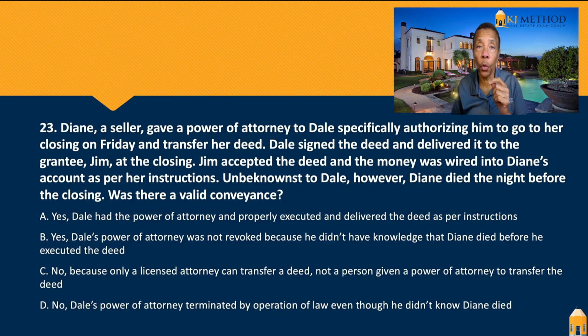because here's the rule. All powers of attorney die when the person giving it or the person receiving it died. At the point of death, we don't need to know they died. So the fact that he didn't know Diane died does not matter. On Friday, when he went into that closing and Diane already died, none of the closing was valid.